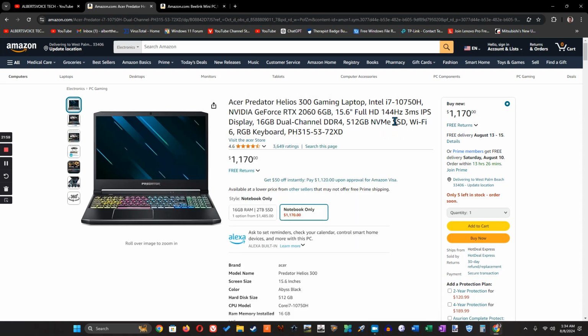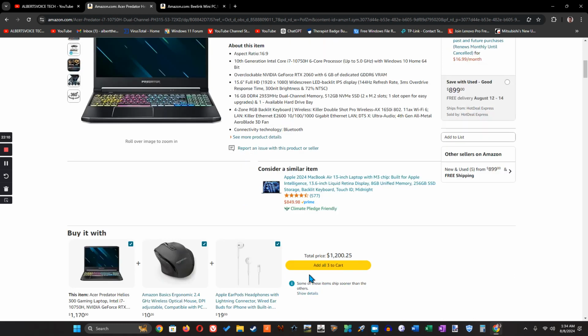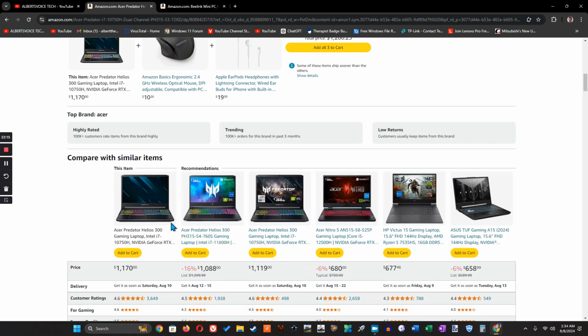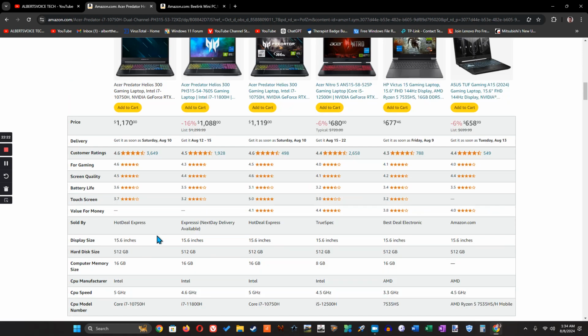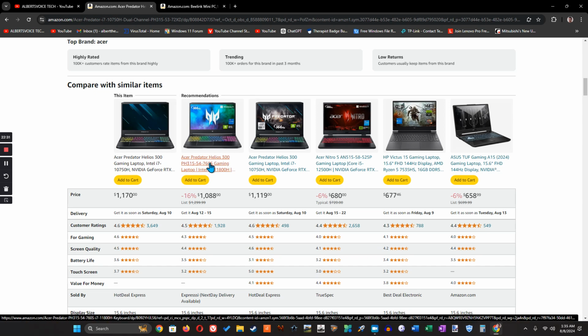How big is the hard drive in this notebook only? Like, what else are you looking at? You can get these from Acer. I think you might be able to order from Acer and have Acer just put in the RAM you want, like Dell does. You can. See, a lot of people went and bought this one. What's wrong with this one? This one's 1088.